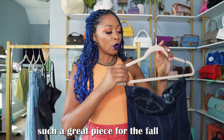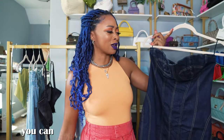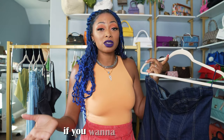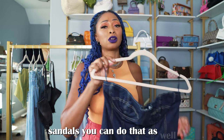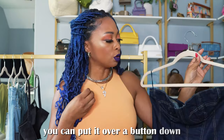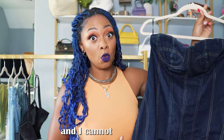Such a great piece for the fall winter. A nice transitional piece too. You can style it with boots. You can style it with flats if you're into those. I'm personally not, okay? If you want to style with heels, with sandals, you can do that as well. You can layer it as well. You can put it over a button down. You can put a cardigan over it. There's so many different ways you could wear this and I cannot wait to do it.